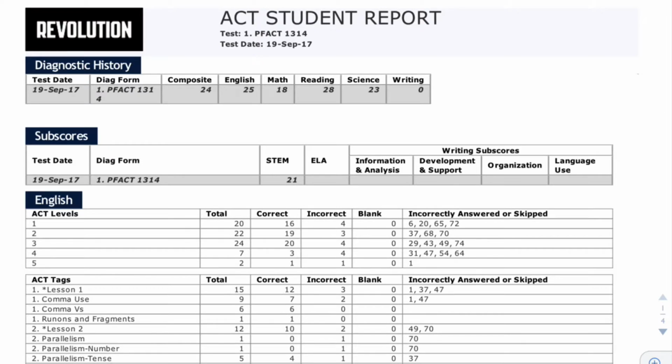When you're looking at this score report, the first question that you probably have is, all right, well, what did my child score? So if you look at the composite, that's the average, the total score that your child had. This score here is a 24. Now, for many of you, maybe this is your first time dealing with the ACT, you have no idea what that number even means. And the best way to contextualize it is to compare it to numbers that the student would need to get into colleges that they're looking to attend.